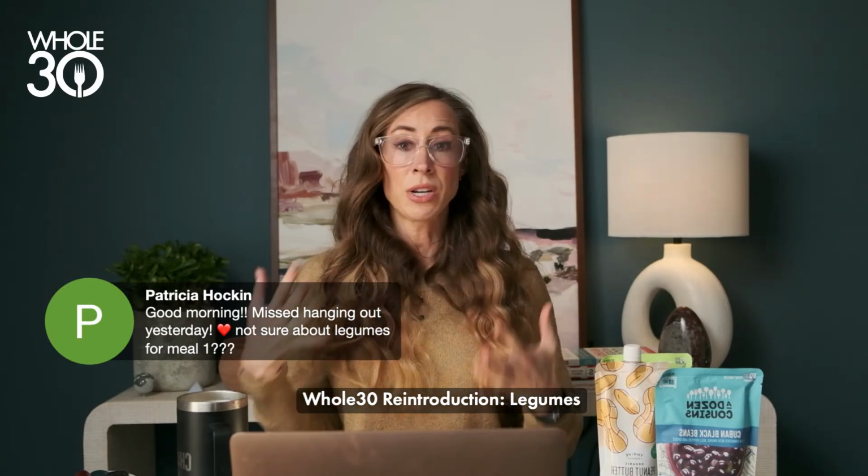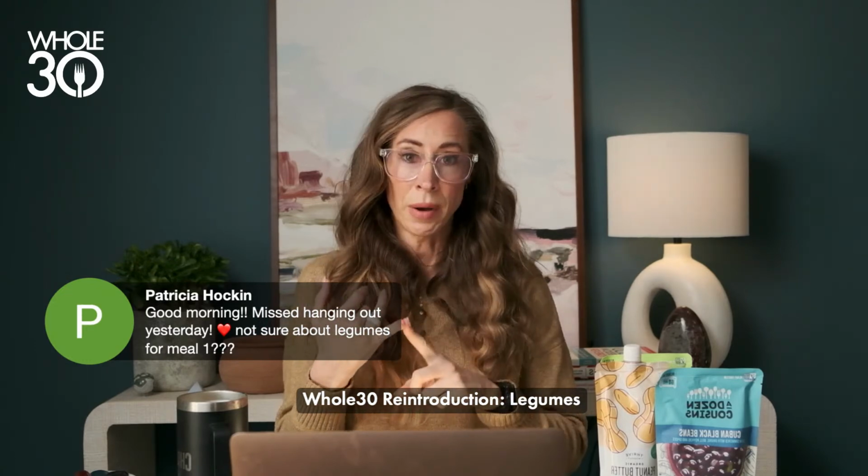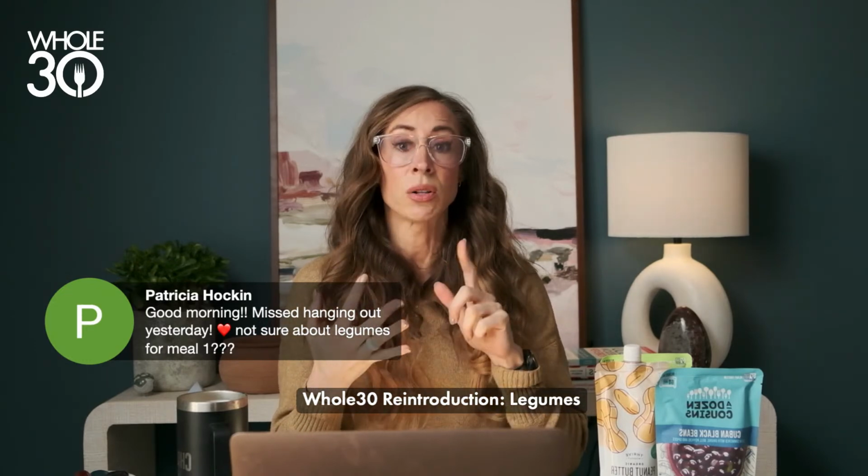So let's talk about reintroducing legumes. We are talking about soy in any form. So that might look like edamame. It might look like tofu. It might look like tempeh.